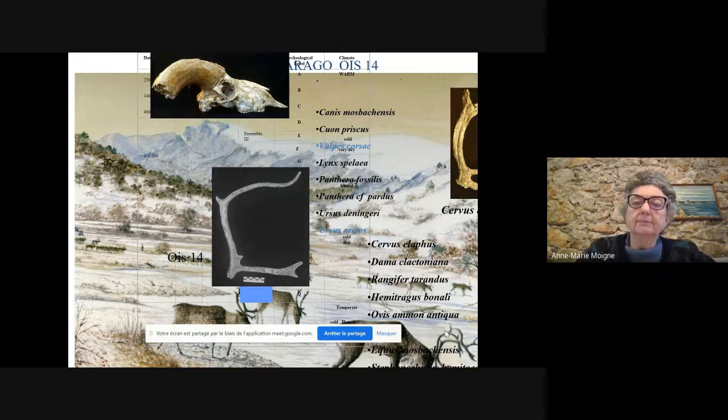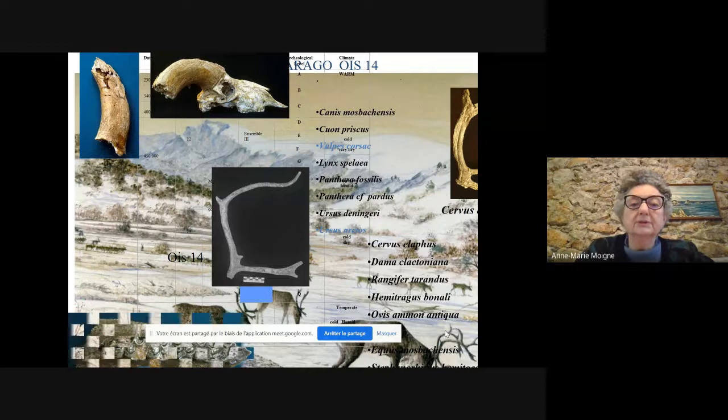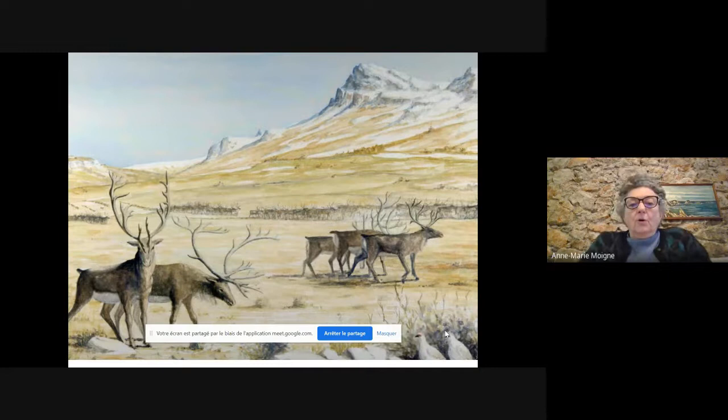Okay, Hemitragus, of course, and Bruce. It's a representation of this area. Compared to the photo we saw at the beginning, it really changed, because, of course, we have trees and vines, mostly vines, but many trees along the river and so on.